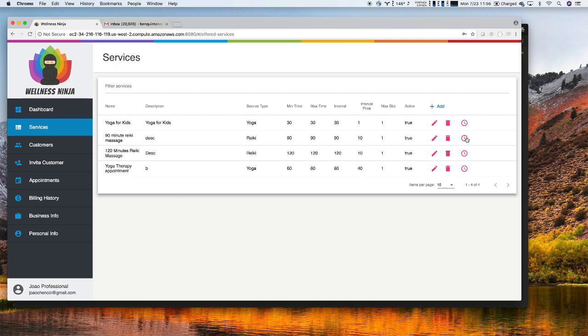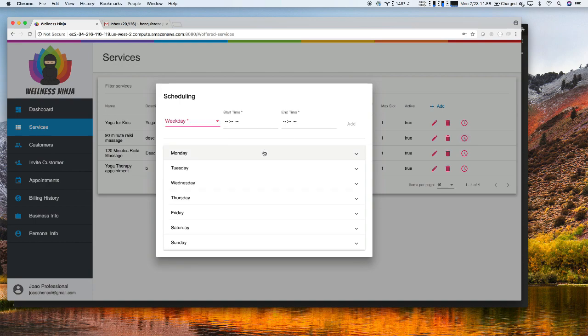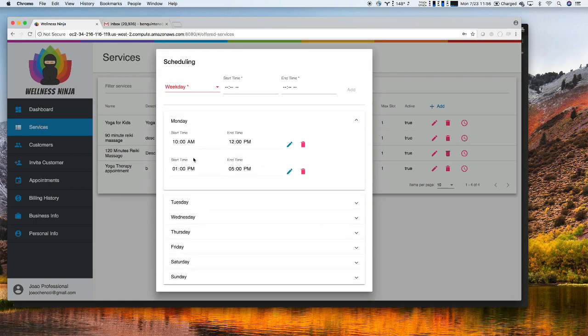In the Scheduling tab over here is where things get a little more interesting. So I'm going to look at the schedule for the 90-minute Reiki massage. 90-minute Reiki massage is offered Monday from 10 a.m. to 12 p.m. and also from 1 p.m. to 5 p.m. The assumption here is that I take an hour-long lunch break during the day. Now, the customer can take any 90-minute slot within these windows, and then it'll pull off of the calendar and be booked for that particular customer.